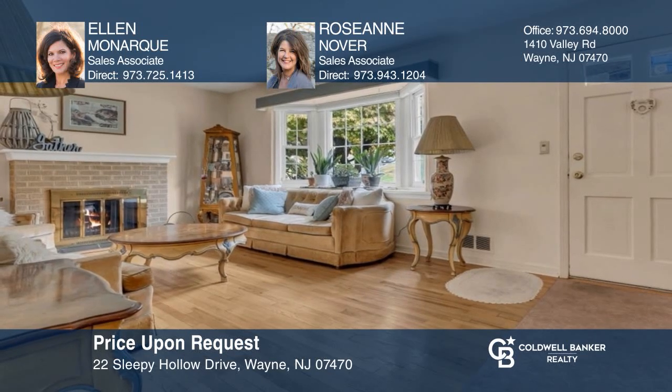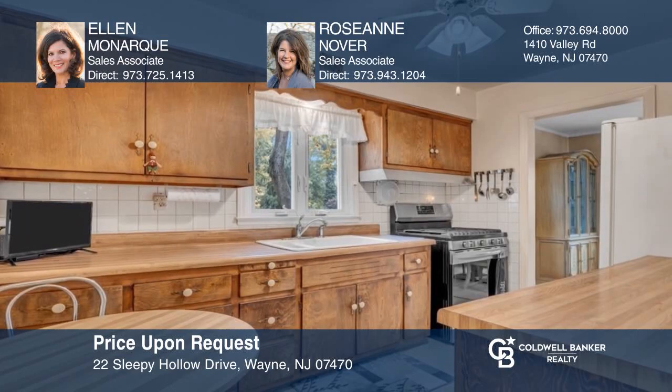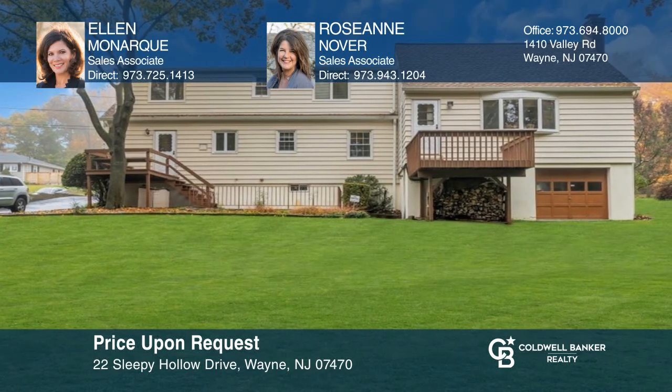Don't miss out on a great location in Packinac Lake. Expanded Cape with three bedrooms, two baths, two fireplaces, and a two-car garage. To see it for yourself, schedule a tour with Ellen Monarch and Roseanne Nover.